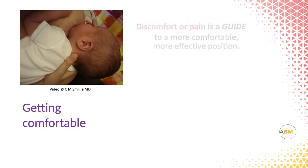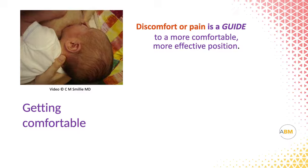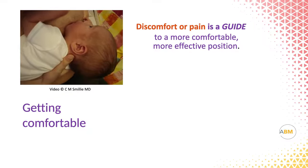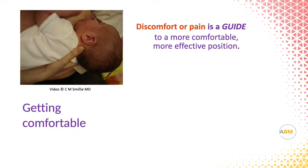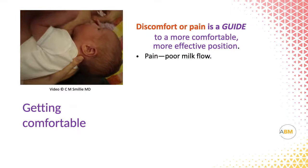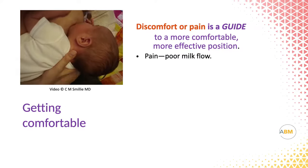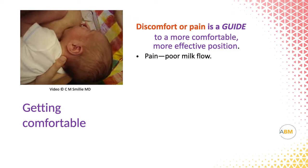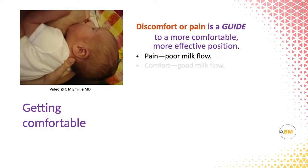So instead of thinking of discomfort or pain as a bad thing, that not only are you in pain, but you're also doing it wrong, instead we want to think of discomfort or pain as a guide to help find a more comfortable, more effective position. Because pain can indicate poor milk flow because the baby is pinching the nipples shut, and the mother's too uncomfortable to get a let down. So pain is a sign that the mother needs to shift around to get more comfortable.